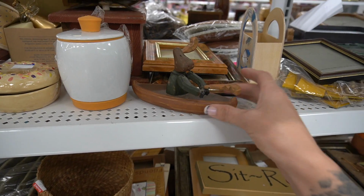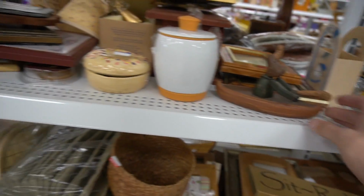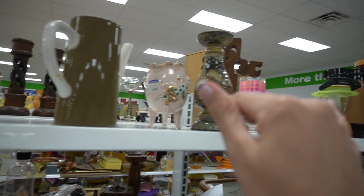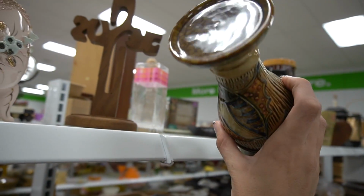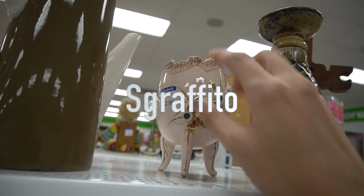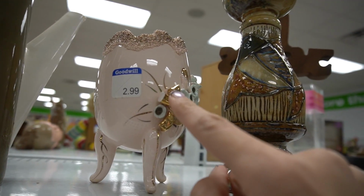Fortunately, this little moose has his antler. I didn't understand why his antlers in his hand. Then back up here, we've got this, which kind of has an esgraffito. I don't even know how to pronounce that word. This unfortunately does have a chip there.